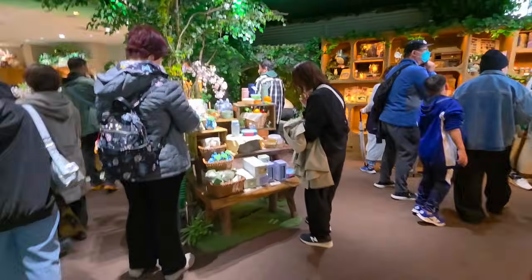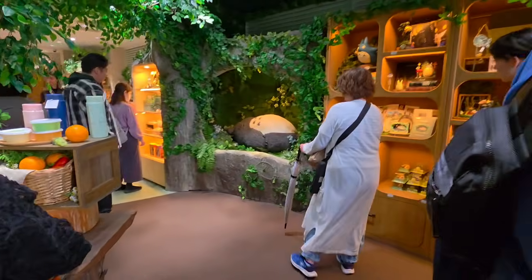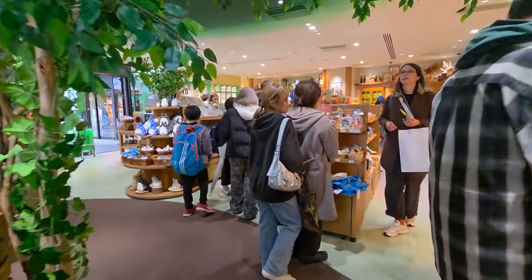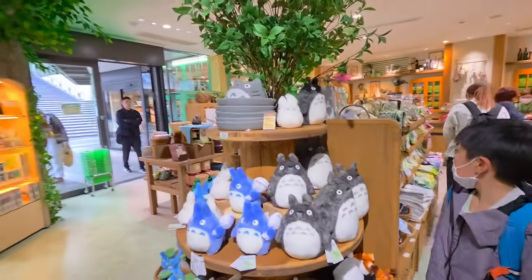But they've got so many other goods. They've got home furniture, decorations, flowers. There's little Totoro sleeping. It's a very cozy store. You can find a lot of plush toys, a lot of home goods, a lot of really nice, pretty designs, cute little hats, and so much more.